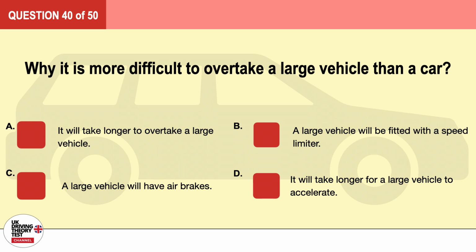Question 40. Why is it more difficult to overtake a large vehicle than a car? A. It will take longer to overtake a large vehicle. B. A large vehicle will be fitted with a speed limiter. C. A large vehicle will have air brakes. D. It will take longer for a large vehicle to accelerate.